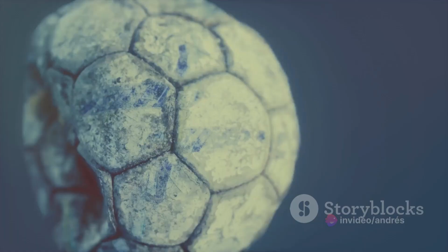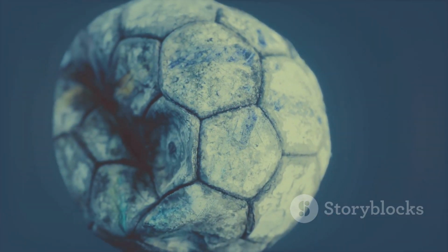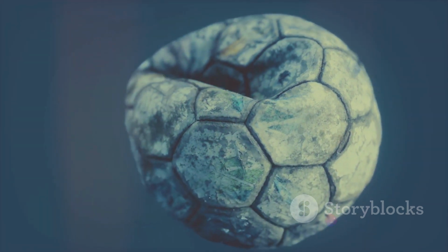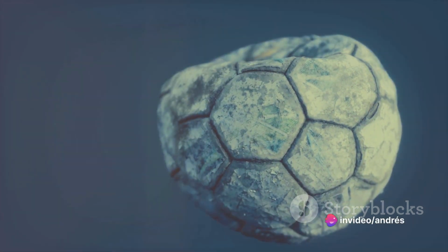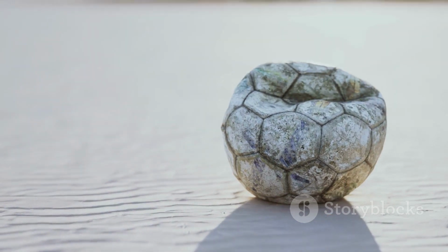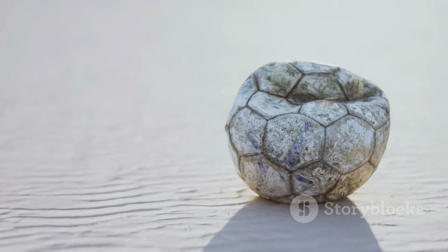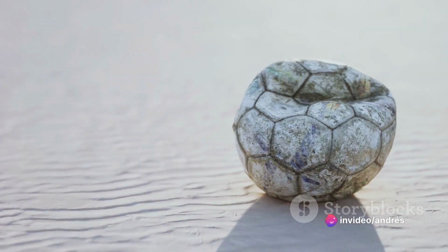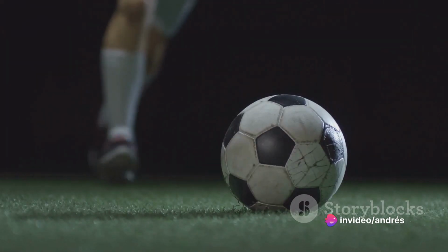Fast forward to the 1960s, and another significant evolution took place. This was the era of the 32-panel leather ball. This design, with its familiar hexagonal and pentagonal pattern, became the standard for many years. The 32 panels made the ball more spherical and it behaved more predictably during play. The leather, however, could absorb water and become heavy in wet conditions, which was a drawback.